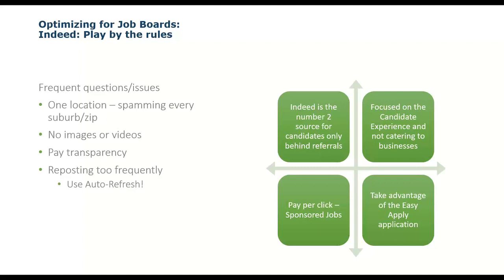As you see here, I think one of our most common questions is around primary location versus additional locations when posting a job. When posting our job, it is best to use one location and not spam every suburb or zip code surrounding. So for example, let's say I currently live in Fort Myers, Florida.